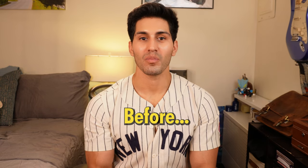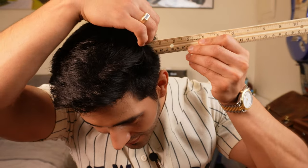Before getting started, this is what my hair looks like before doing the down perm, and this is what it looks like after I shower and don't put any sort of product in it. Normally I am wearing a hat and I'm doing things to push this down using leave-in products, but this is kind of what it looks like. If you take a ruler, you can see that the hair will stand out about 3/4 of an inch from my head, so it is making my head look much larger than it actually is.